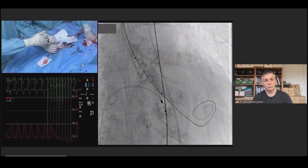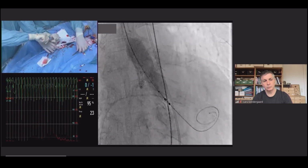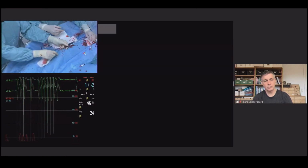Pressure's down. Yes, that's enough. And you can come off pacing. Fluoro save this. Back up pacing.